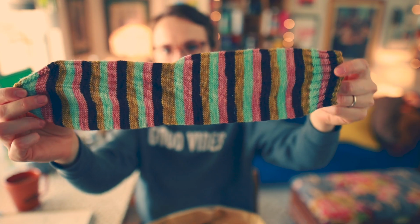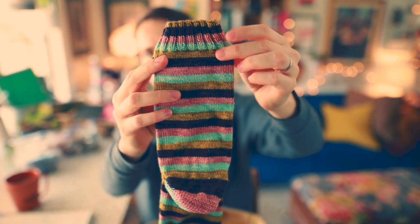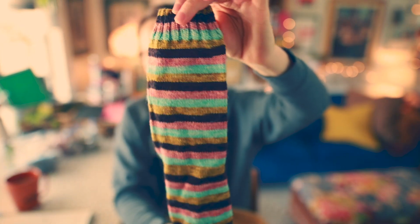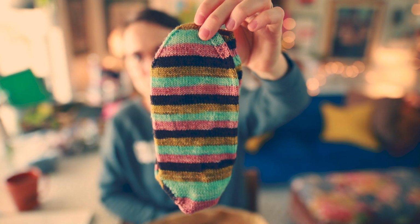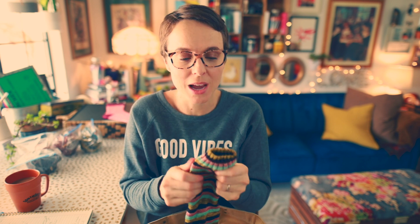Look at how cute. I don't know why I haven't started the second one yet because I am obsessed. Actually, I'll tell you why. I am not sure, and I know there's a way to figure this out, but I am not completely sure what size needle I used. So I was looking at another sock and comparing the stitches and the stitch count, and I think I knit this on a 1, but the fabric feels a little bit more dense, kind of like maybe I did knit it on a 0, but I don't think that I did. I don't think I would have.